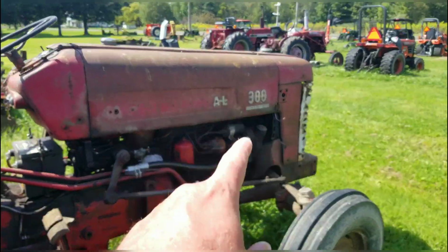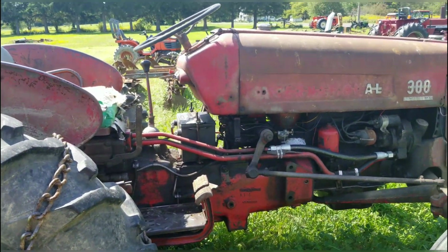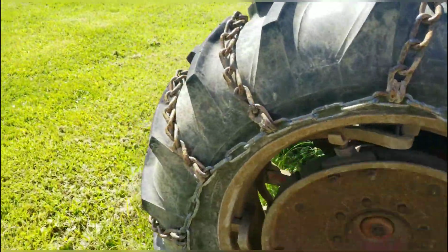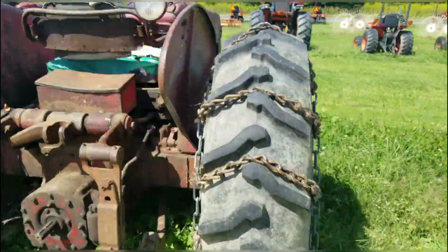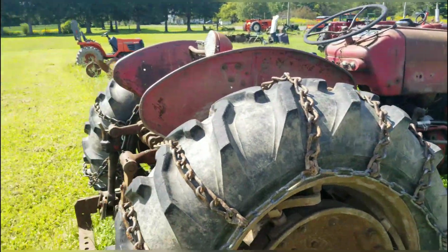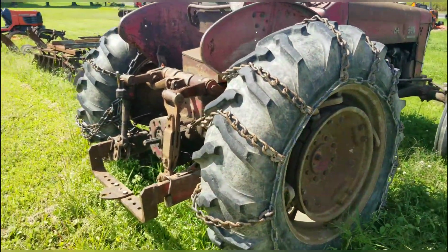Now, 300, I can't really speak for a utility, but a 300 row crop's rated for 3 bottom. So, who knows? I don't know if this utility would pull my 311 or not. It'd give it all it wanted, but I think with those tires it would not do well, and that front end would come up pretty good. But that 2 bottom over there would plow with pretty good.